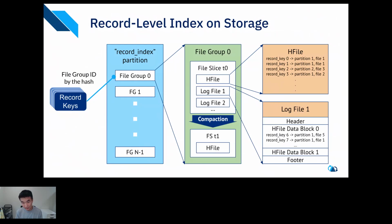So now let's look at how the record level index metadata is organized on storage and how it unlocks the fast lookup. As I already mentioned, the record level index is stored in the record index partition, and it has multiple file groups, just like a normal Hudi table. And each file group contains multiple file slices, and the latest file slice reflects the latest snapshot. Given that the metadata table uses HFile as the base file format, each file contains key value pairs as records for the key to location mapping.